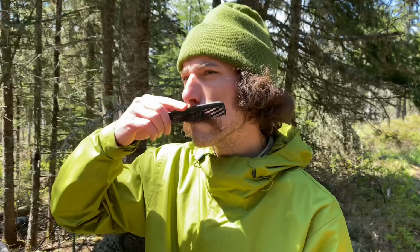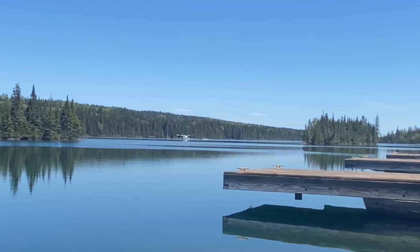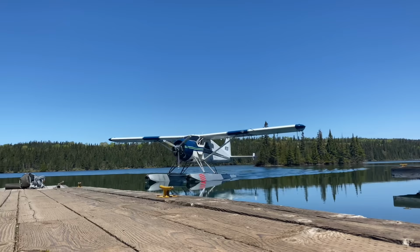Well, hello, buddy. Pretty easy agenda on the books today. We'll just head to our port at Rock Harbor and wait for our seaplane. Another de Havilland Beaver to take us home. A bittersweet feeling.